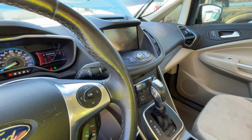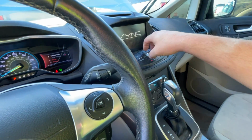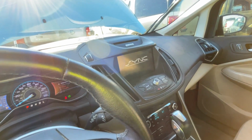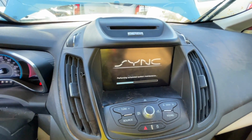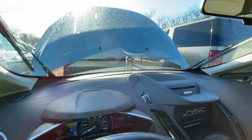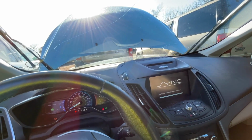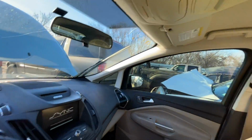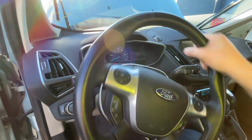Whoa. Hey, now. Can we just turn all that off? Okay. Microsoft Sync. I don't know what version that is. Boy, she doesn't sound, listen to that. That doesn't sound healthy at all, does it? Ooh. That sounds pretty rough. I will say this, though. This thing's got quite a bit of room for being so tiny.